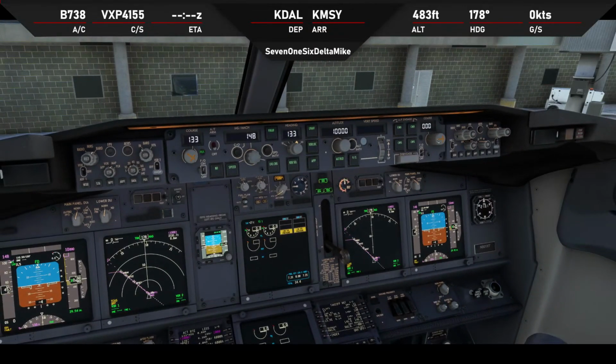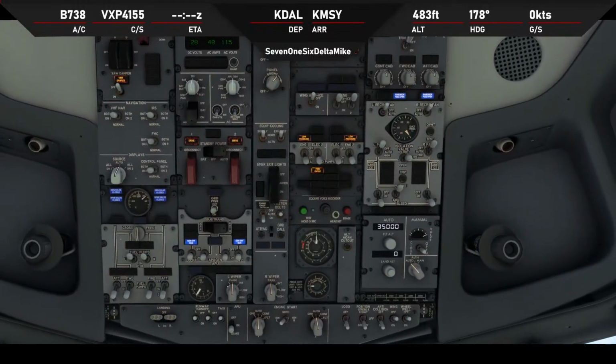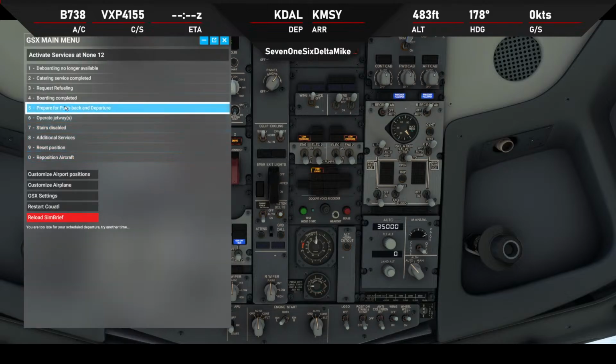And let's get the side set too. All right, 133 is set. Overhead is good. We are on the APU bus. Packs are already off, and I think now we can go ahead and prepare ourselves for pushback here.